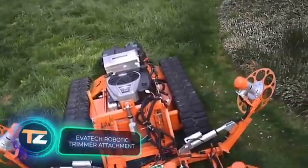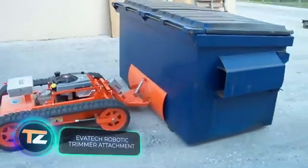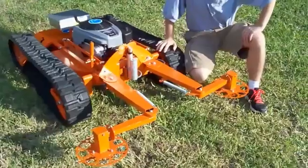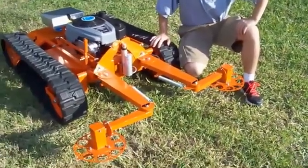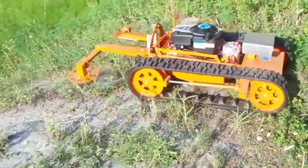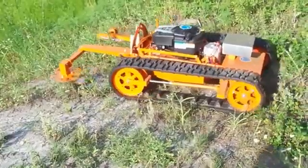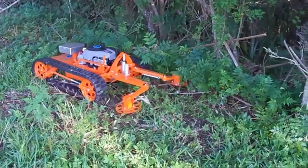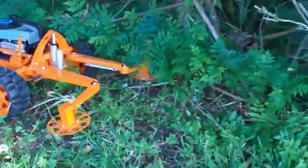EvaTech Robotic Trimmer Attachment. Today, we saw an incredibly powerful lawnmower with the appearance of a sports car, but even that would not be to everyone's liking, because you have to drive it yourself. But controlling a robotic lawnmower with a joystick is another matter. If you also think that, this small vehicle is sure to please you.